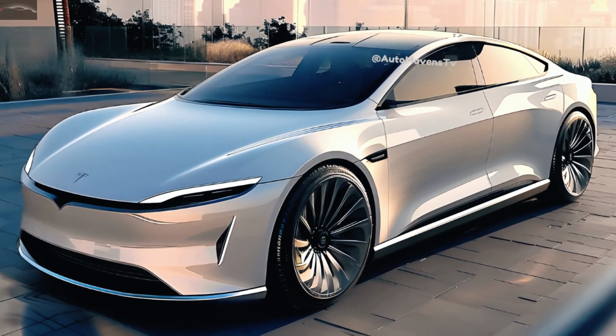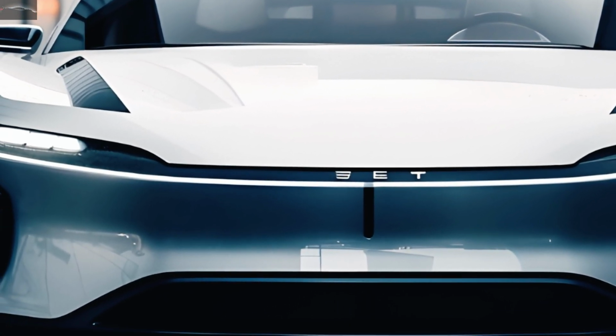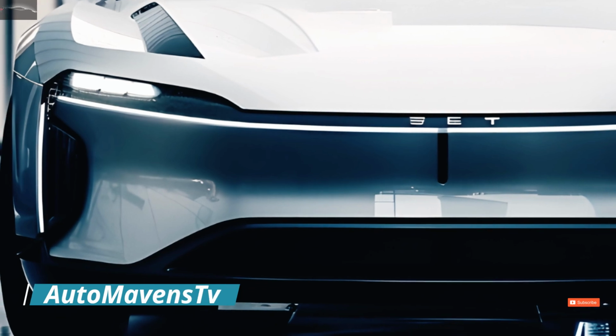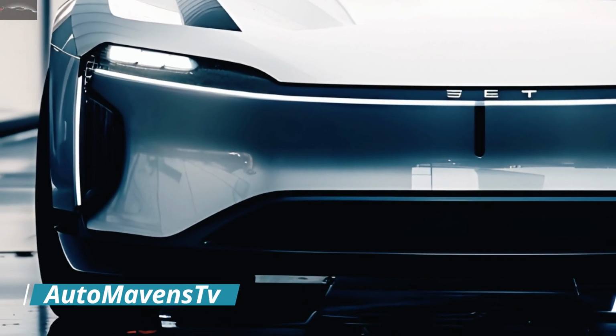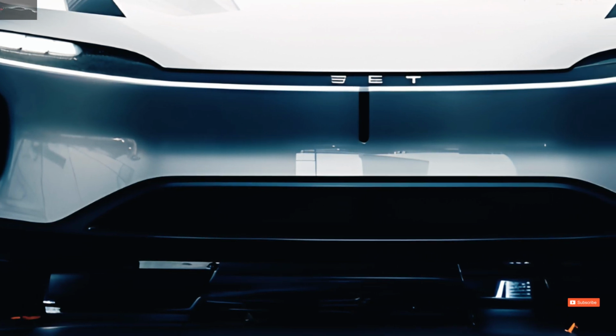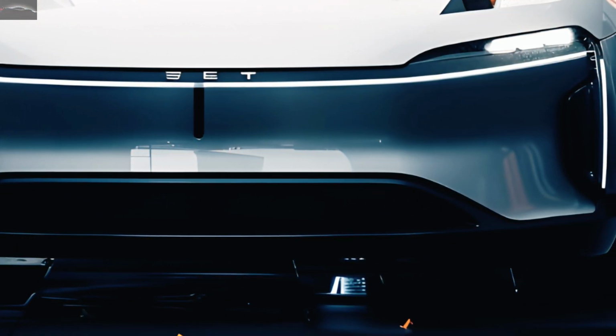Three main types are 3-motor all-wheel drive, 2-motor all-wheel drive, and single-motor rear-wheel drive. Use the Checkerboard model to get around. The Plaid model could be the fastest mass-produced car ever made. It is expected to go from 0 to 60 miles per hour in less than 2 seconds.